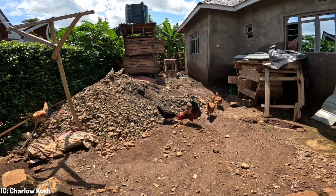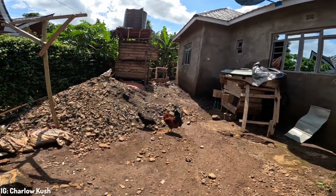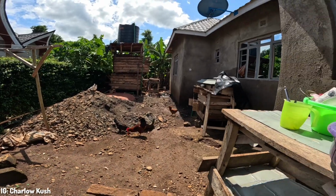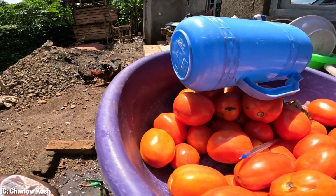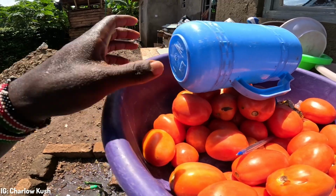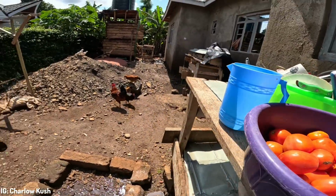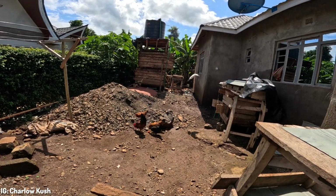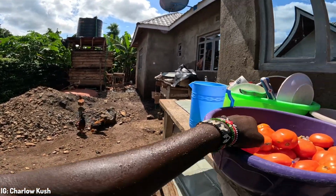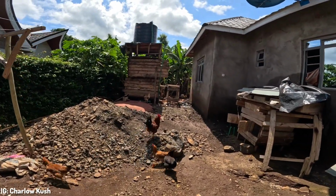And our chicken are celebrating a tomato here. These chickens are sometimes very notorious, so they just came and claimed here where we have the tomatoes. And let me tell you guys, we have a very good neighbor. I don't even remember the last time we bought tomatoes, so our neighbor from this side usually brings us tomatoes. And our chicken just climbed here and took a tomato.